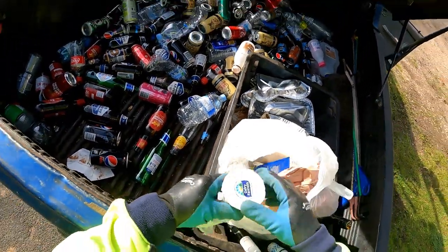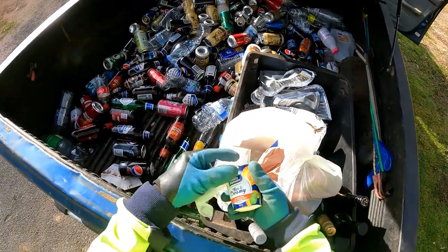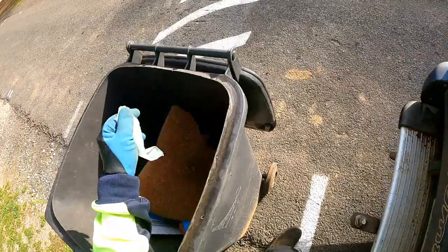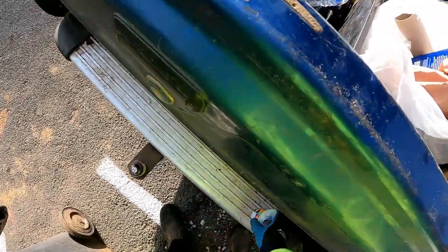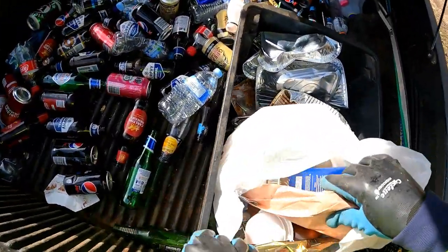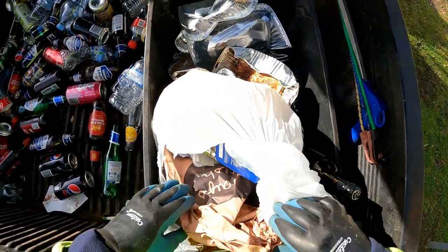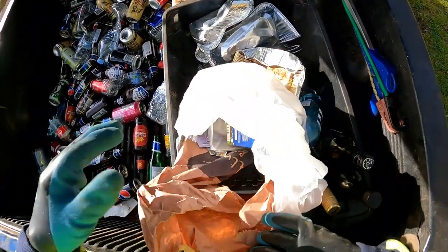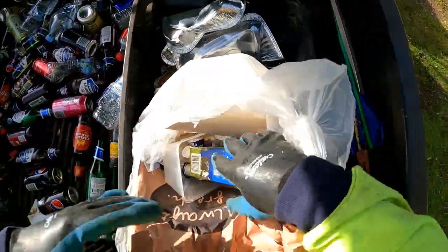Coffee pods. Oh, a bit of dairy yogurt. No, it's thick cream. Not open. Okay. Take it down there. What's the date on it? Still in date. 7th month. Sort of trays in that. Oh, meat tray. Nothing else in there.